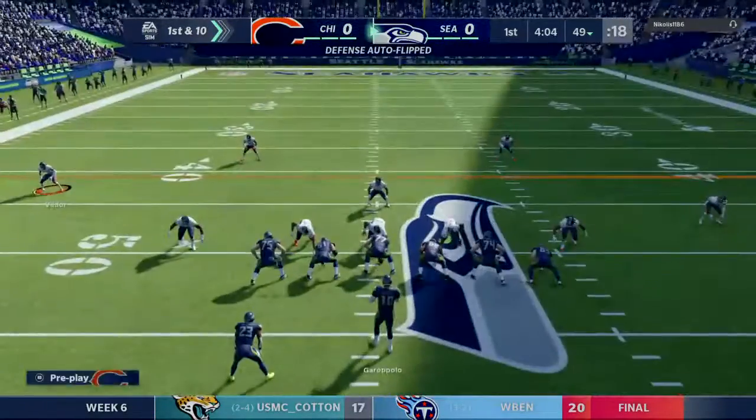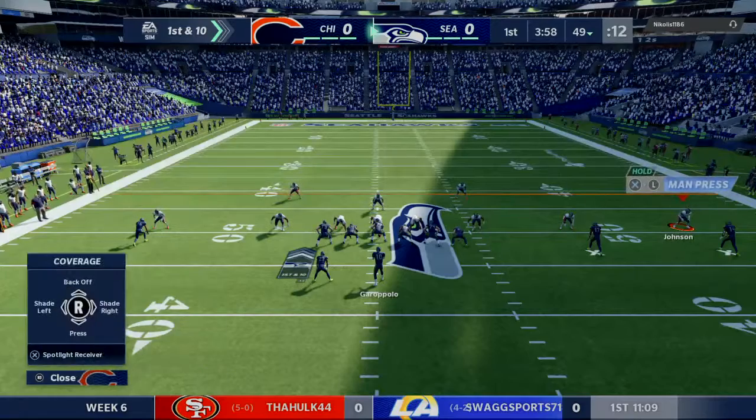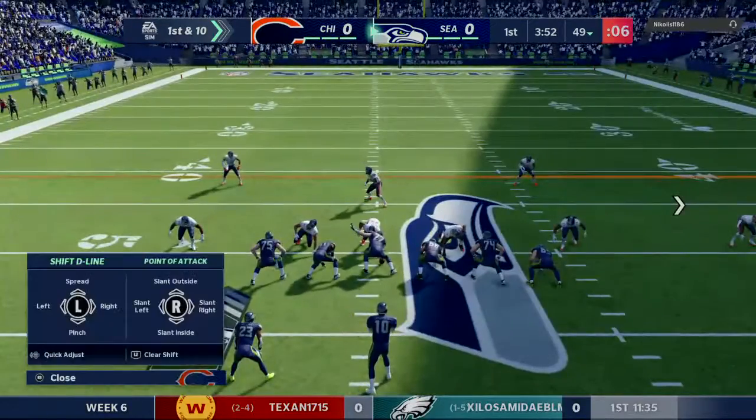Two first downs have them up near midfield now on 1st and 10. 58, right over there, yeah. Mike, 58, right there. 65, 65. 58 to Mike. One, Omaha.